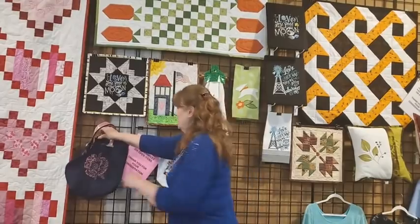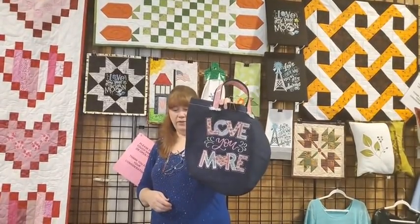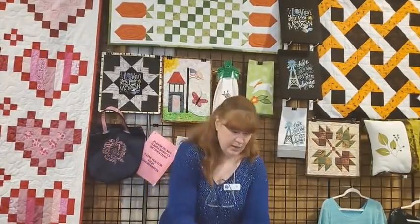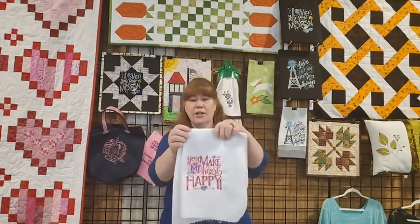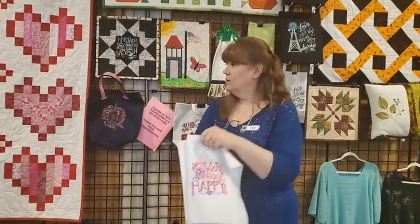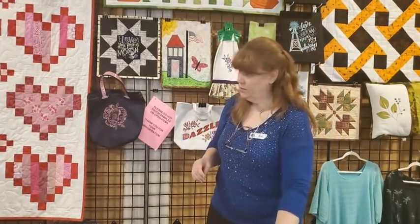And I did Love You More, which is another one of the designs on there. And You Make My Heart Happy. Let's see. Also stitched out on white. So this will eventually end up being a quilt label for the heart quilt. So, yeah. All right. Do you want me to go into the other one?